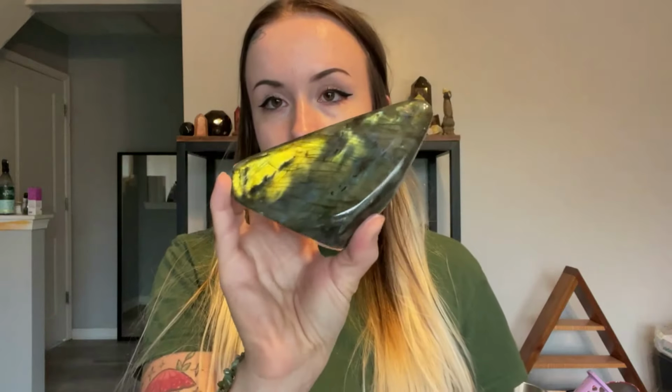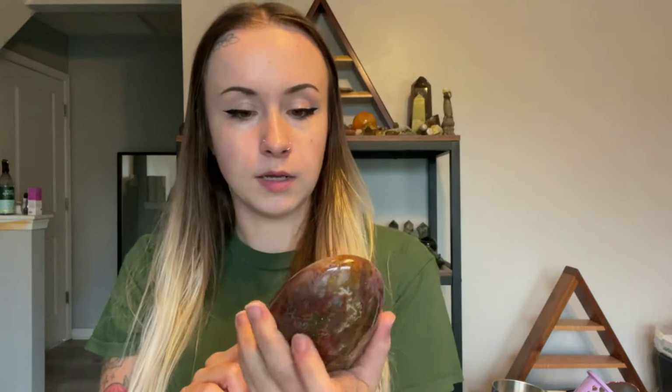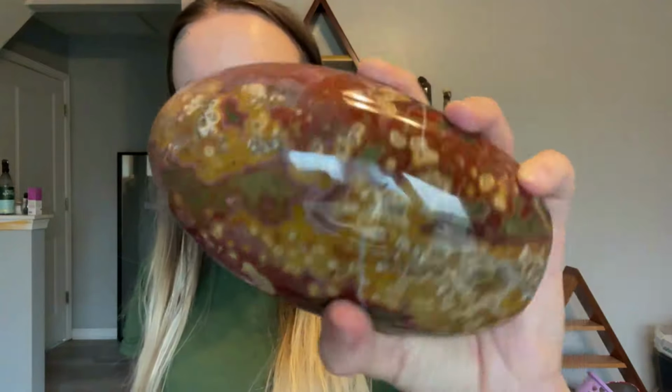Here is a Lab Freeform. I got this because it's very purple on one side. Yeah, there you go. I promise it's more purple in person. But I got this from Mackinac Island, random crystal shop there. This amazing Ocean Jasper Freeform I got from Forgotten Rarities on a live sale. No one was claiming this piece. It was the only one not getting claimed. And I'm like, are you kidding me? Look how cool it is.